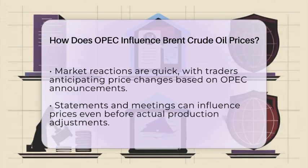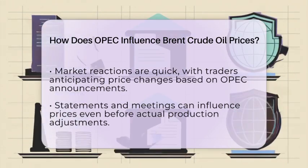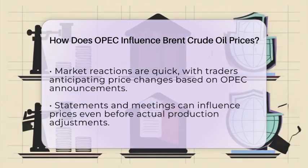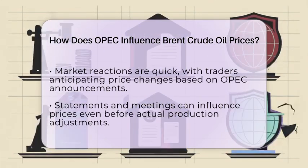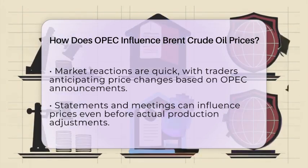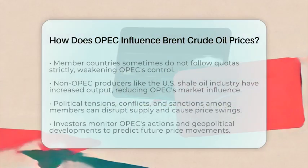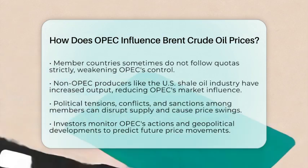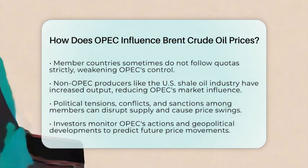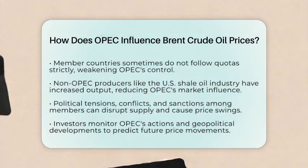Some member countries don't always follow the quotas strictly, which can weaken the overall impact. Plus, non-OPEC producers like the United States have increased their output, especially with shale oil, giving them more influence and reducing OPEC's market share. Political issues also come into play. Conflicts, sanctions, or tensions among member countries can disrupt supply and cause sudden price swings. So, investors keep a close eye on OPEC's meetings, statements, and the geopolitical landscape to gauge future price movements.